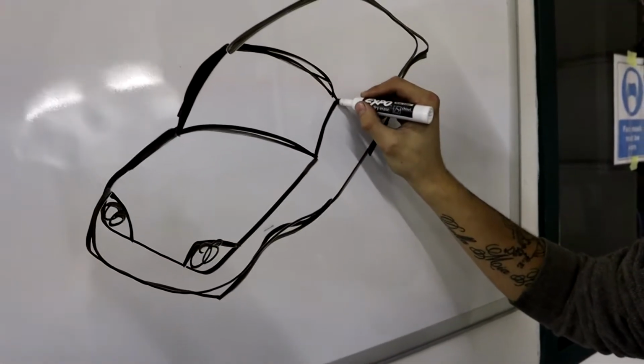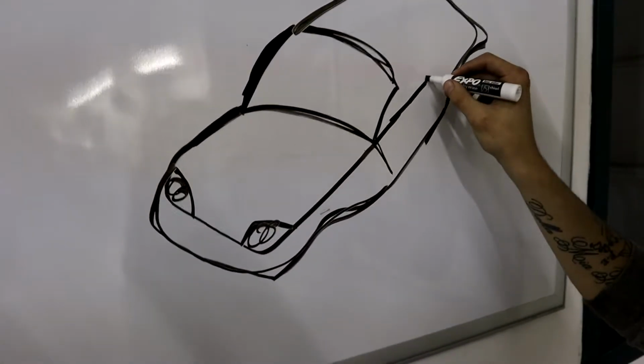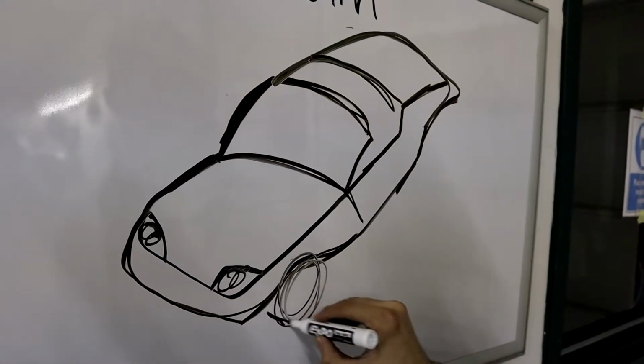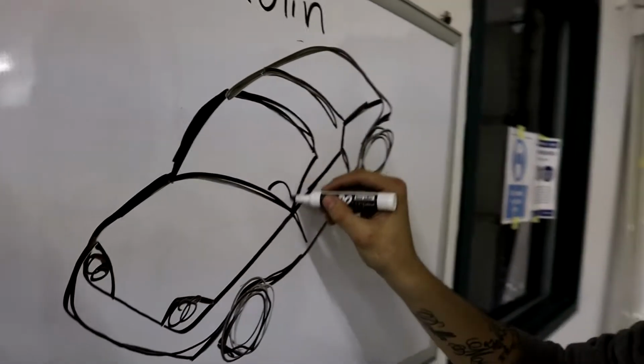Oh, my God. It looks so bad. Oh, come on. That looks ugly. That's the ugliest thing I've ever seen. We got the window. Lumbar support right here. I don't know why it's just one egg right there. But technically that's camber right there. So you see, and then top it off with this. Maybe put a little steering wheel there.